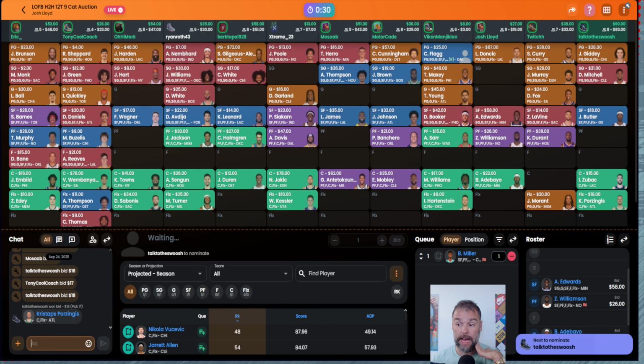So Swoosh got him for 18. Okay. All right. I like it. A Butler Porzingis combo. Not one you want to feel super good about, health-wise.